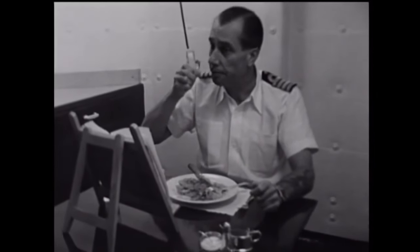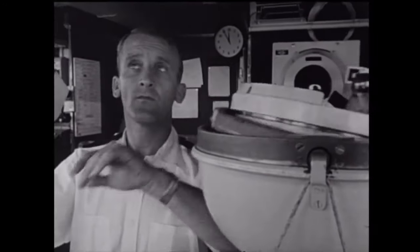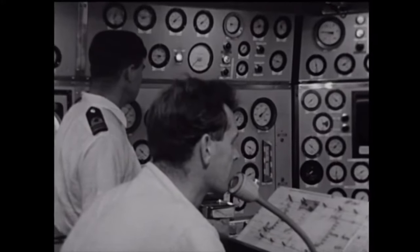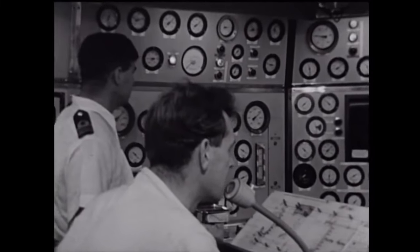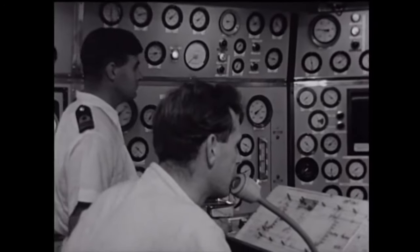Gets out of her sector. Midships. Sphere 110. Reverse. You reduce your desired value now to 400 and carry on a run up your standby FFO pump, please.